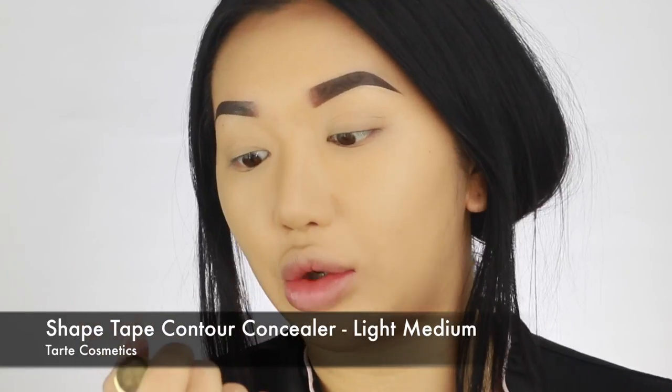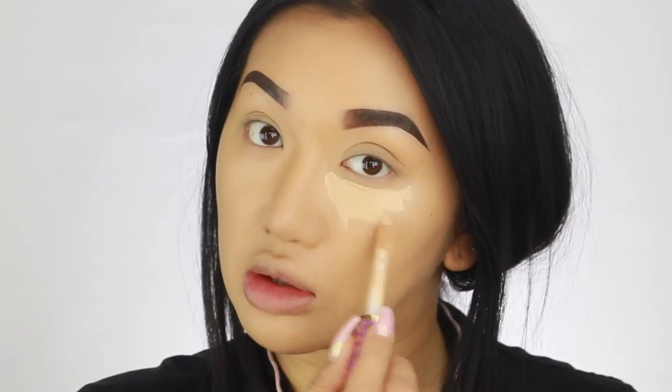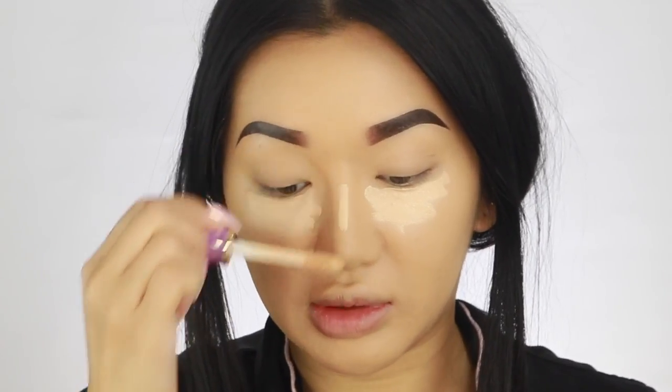So I'm going to go in with Tarte Shape Tape. I haven't used this in a while. This is in the shade Light Medium. I'm going to put this underneath my eyes to help brighten up that area and then just down my nose and then on my chin. I love the Tarte Shape Tape, but a little bit goes a long way. It's one of those concealers that you have to wear with full coverage foundation. You can't really wear it by itself because it's so heavy. But I love a bit of heaviness.